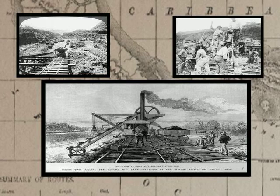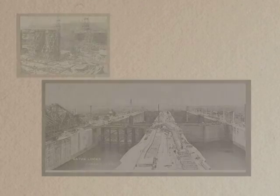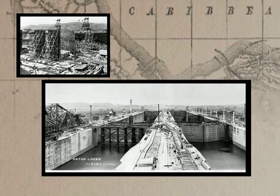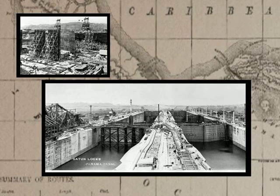In 1905, a U.S. engineering panel was commissioned to review the canal design, which still had not been finalized. It recommended to President Roosevelt a sea-level canal, as had been attempted by the French. However, more extensive engineering studies favored a canal using a lock system to raise and lower ships from a large reservoir 85 feet above sea level.